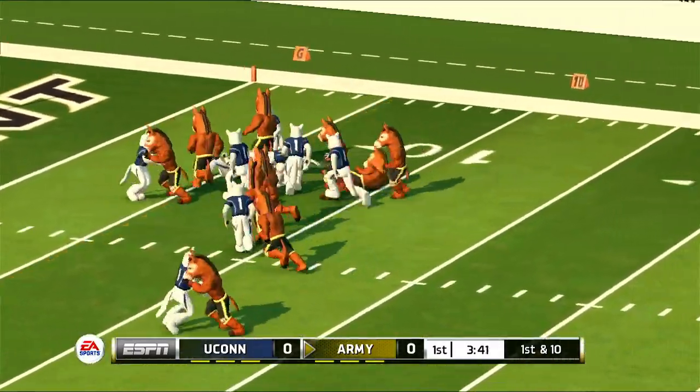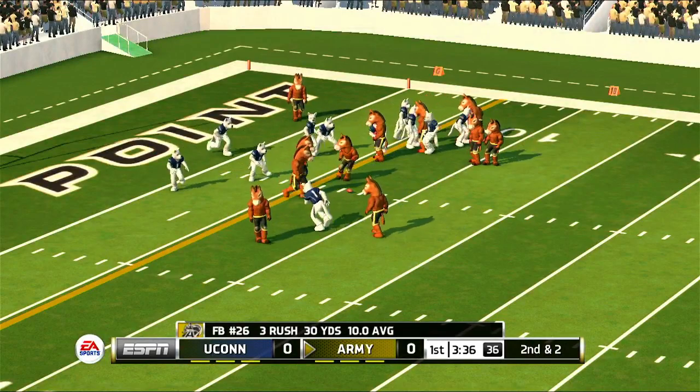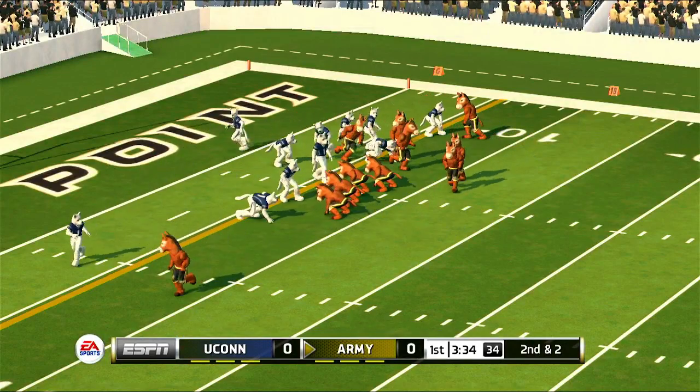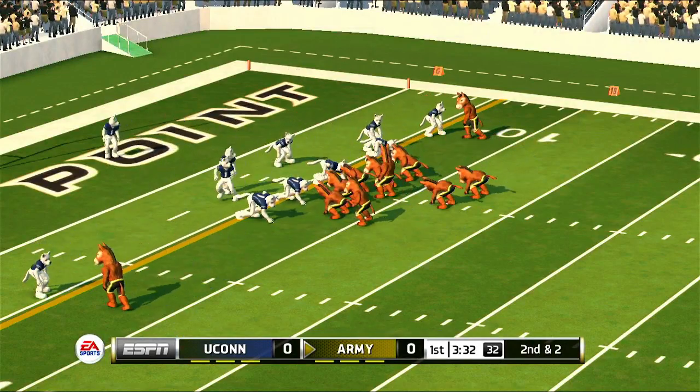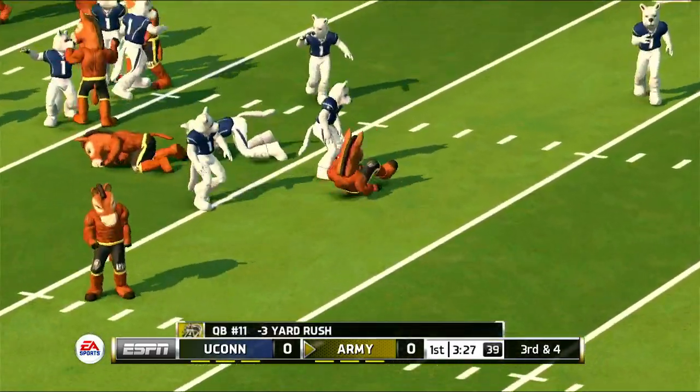He gains his way to the 7-yard line. A strong run by the fullback will give him a gain of 9. They'll bring him down behind the line.